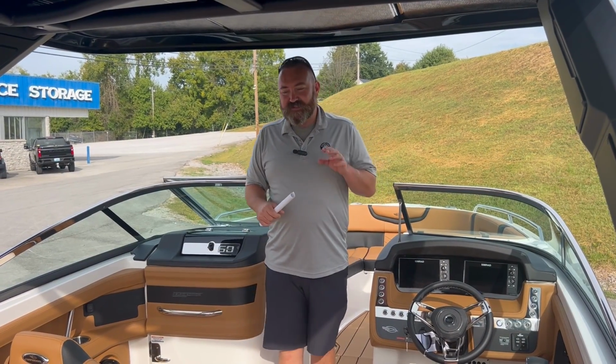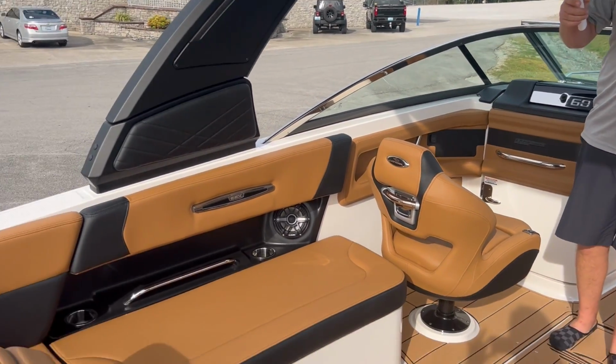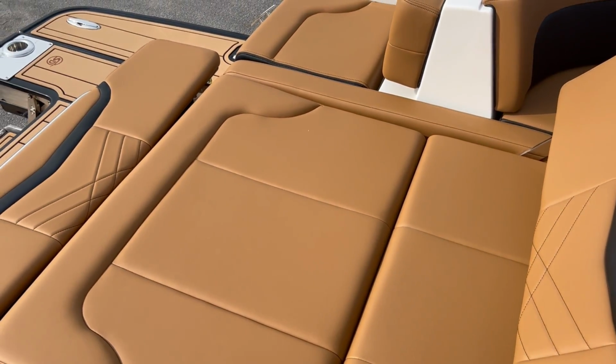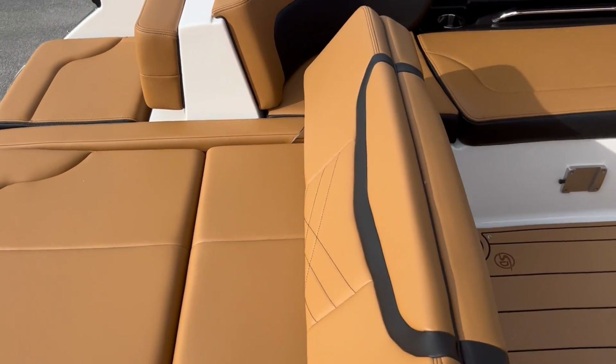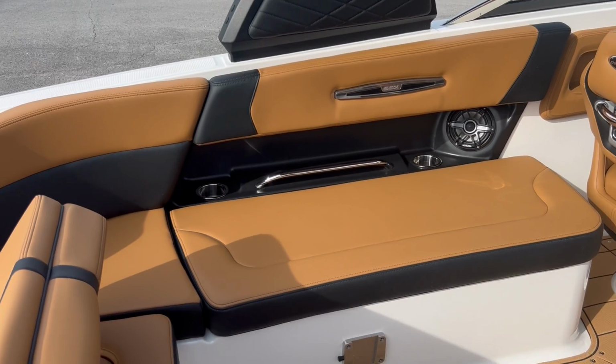So hopping on board the Chaparral 287 SSX, as you come up the infinity step, you're gonna see the nice large flip lounge right there. Flip it back and forth. Coming on into the cockpit, nice L-shaped lounge seating so everybody's comfortable getting to the destination.